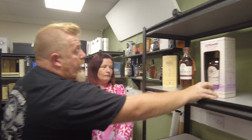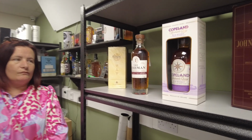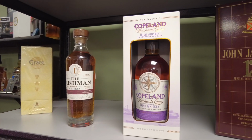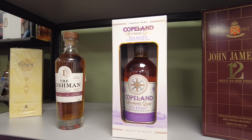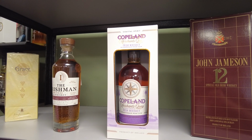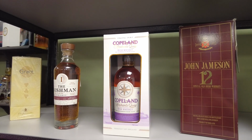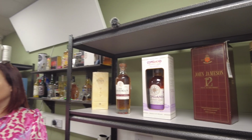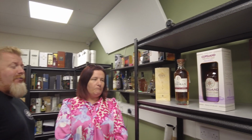And then we have this bad boy. This is being launched today. It was launched at 9 o'clock this morning. From Gareth and Tim and the guys up in Copeland, up in Donaghadee. Donaghadee just rolls off your tongue. It is indeed, and it's a lovely town. It is gorgeous. We've been up there, and we've seen the distillery with the guys.